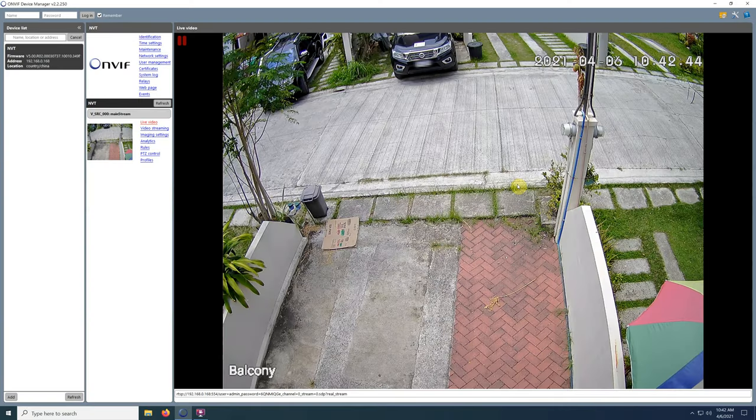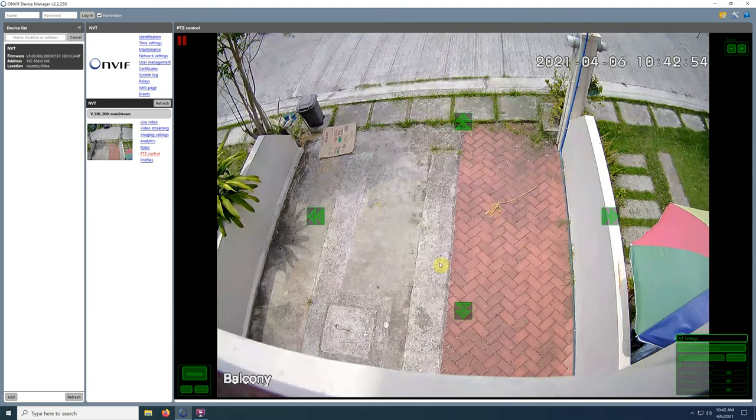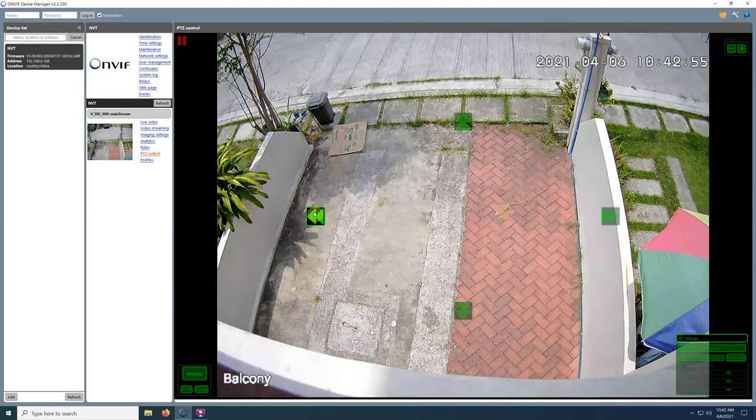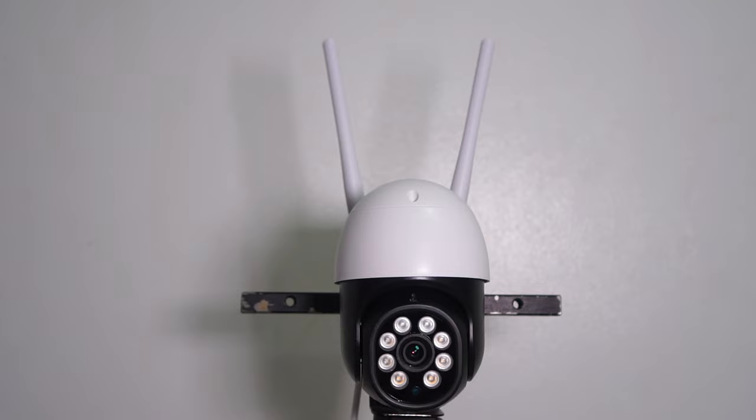It also supports ONVIF, so you should be able to connect the camera to most brands' NVRs or software that supports ONVIF. And I tested the camera using ONVIF Device Manager and it worked just fine. The camera supports two-way audio, so you can talk and listen through the camera. And this is how it sounds when I talk through the camera. You can also record your own alarm voice or use the default alarm sound to scare away any intruders.